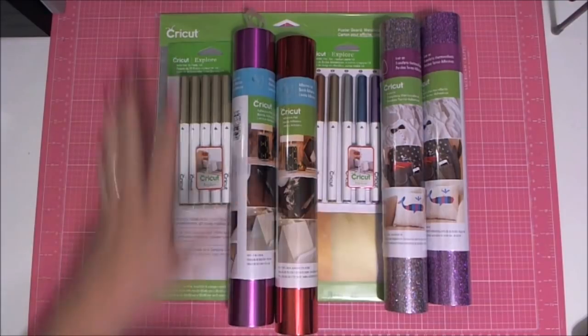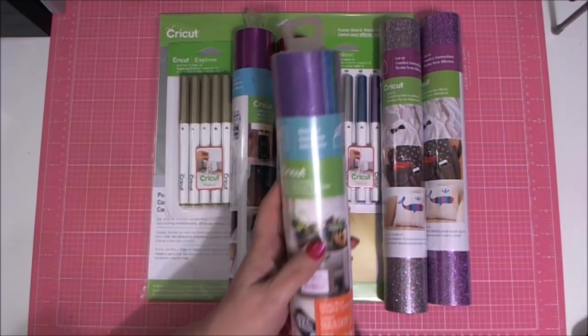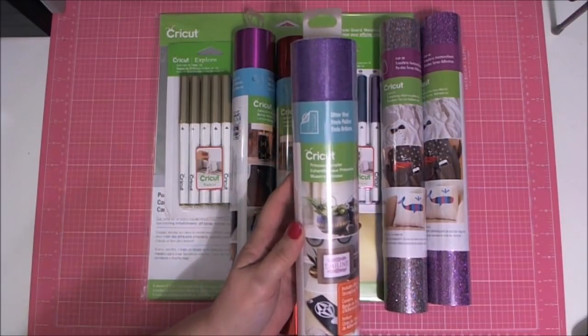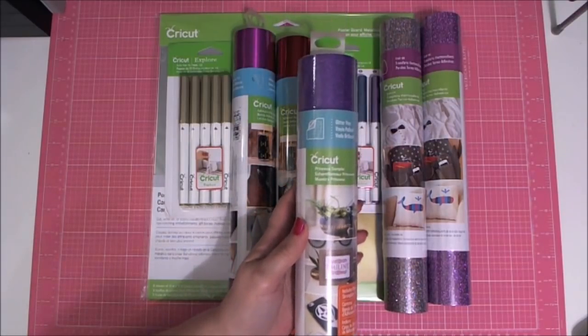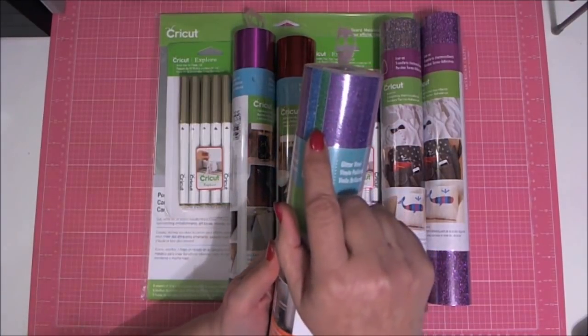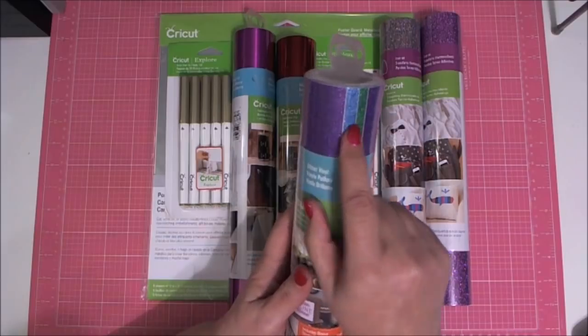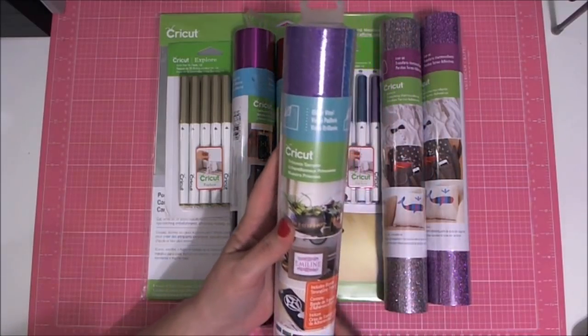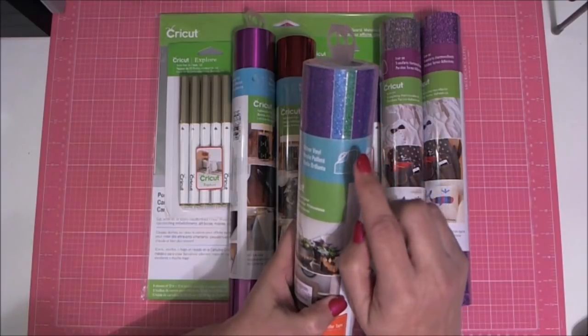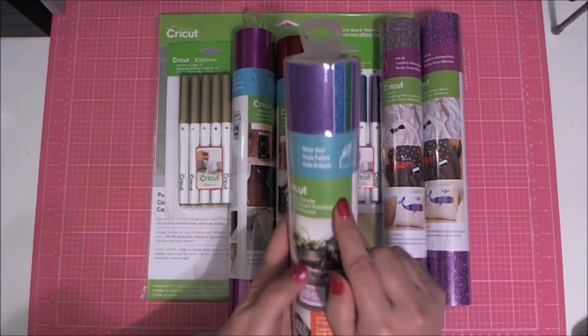And if this wasn't enough, you get a roll of the Cricut glitter vinyl. This is the sampler pack, and they call this, it's my favorite, the Princess Sampler, and you get all of these colors. So you get the purple and the blue and the green, and you get, of course, the sheet of the transfer tape that's special for the glitter vinyl.